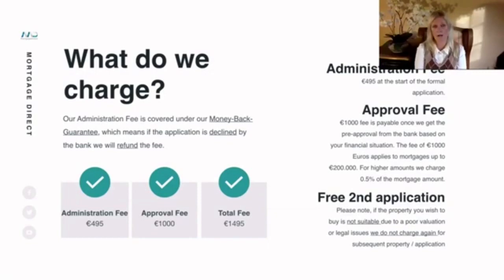Our fees are per property, which means that if you find a property that you are unable to proceed with for legal reason or any other reason, and you need to find an alternative property and we need to resubmit the application to the bank, we do not charge again.